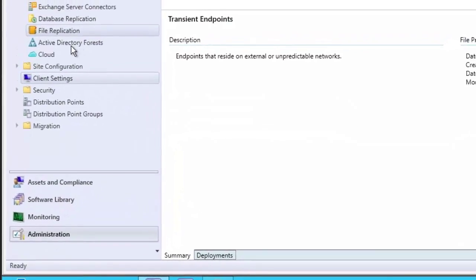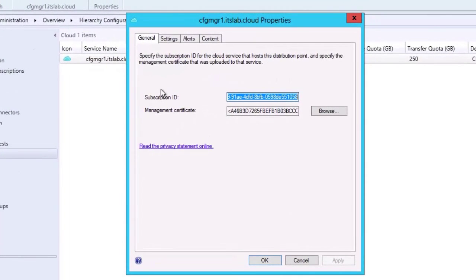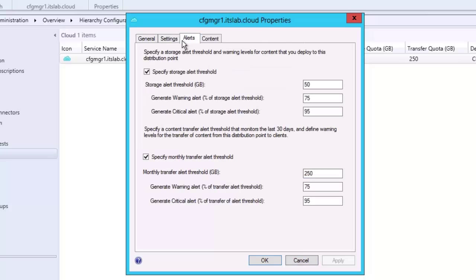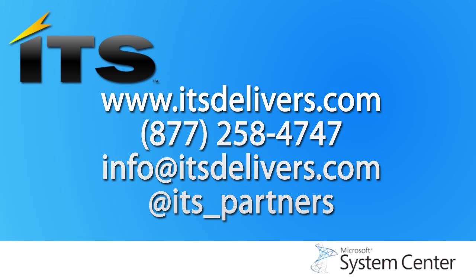A couple of other things that we can look at here before we kind of wrap this up. Under administration, let's look at cloud. If we look at properties here, you can always refer back to your subscription ID. These are the settings that we configured in the wizard. These are our alerts, so we can go back and change these at any time we want. And then we can also view per Cloud DP which content has been distributed to it. And if you do ever have trouble with clients that are unable to get that content and you know it's been out there for a while, you can come into the properties of the Cloud DP and navigate to the appropriate package and then click the redistribute button, which will start the content transfer operation over for you. So I'm going to switch back to my PowerPoint here, and that's really it.